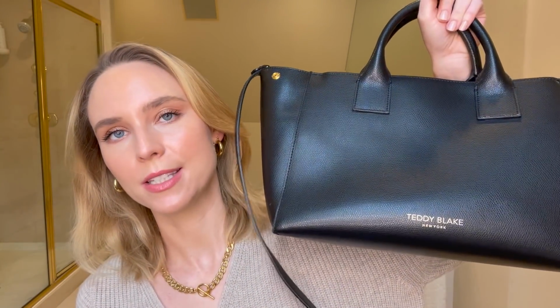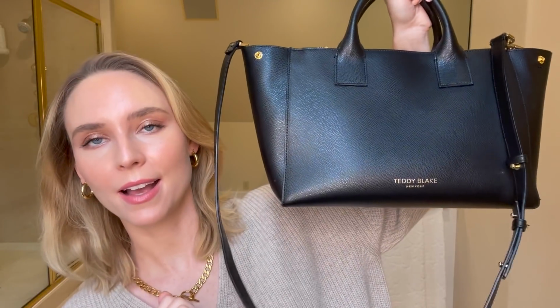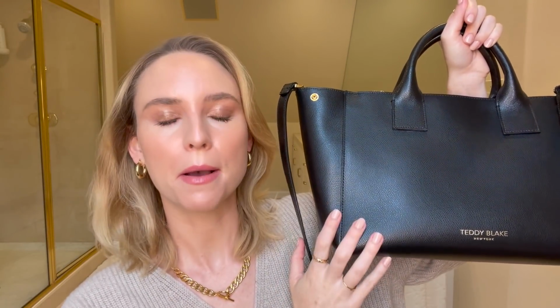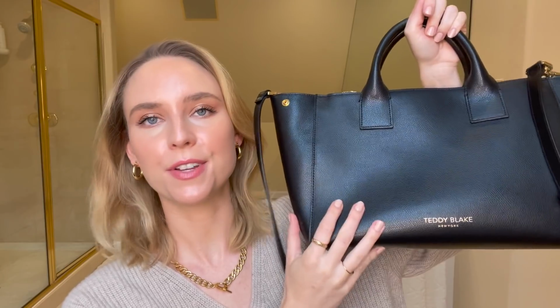So I ended up finding the company Teddy Blake, I think through Hannah Louise Poston's videos, and I purchased this one instead. This is the Teddy Blake Bella Palmolato 12-inch, and it's in black exterior with red interior. And this is huge. This is a huge bag, and I love it because this is the bag I like when I have to fit in a bunch of stuff, a makeup bag, a sweater, and it really just fits everything. I love this crossbody strap.